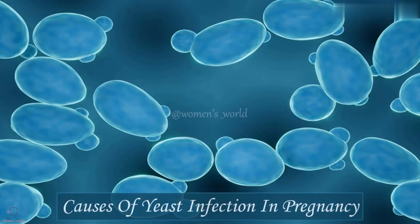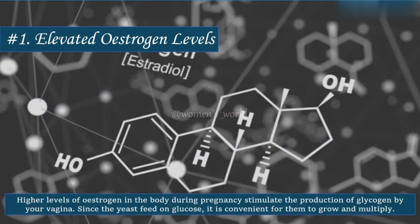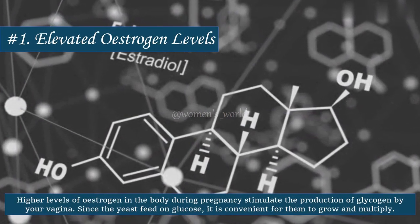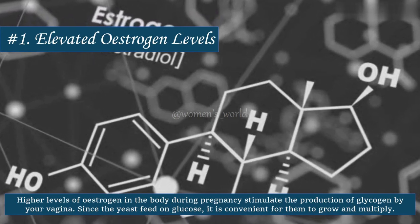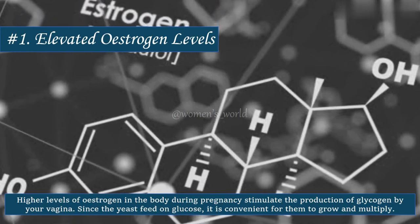Causes of yeast infection in pregnancy. Number 1. Elevated estrogen levels. Higher levels of estrogen in the body during pregnancy stimulate the production of glycogen by your vagina. Since the yeast feed on glucose, it is convenient for them to grow and multiply.